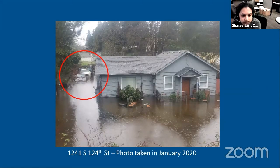So this is 1241 South 124th Street. As you can see, there's significant flooding here. If you look at the chairs in this picture, you can see that there's at least about 1 foot of water ponded around this house.